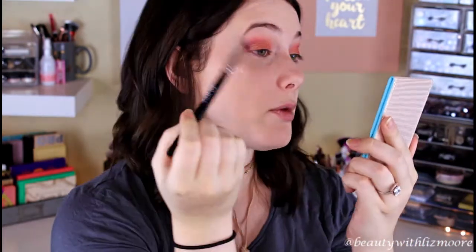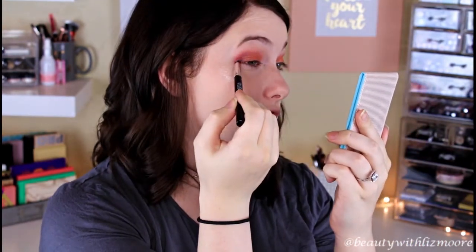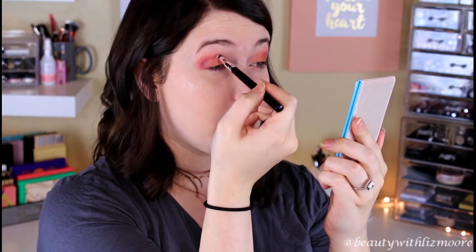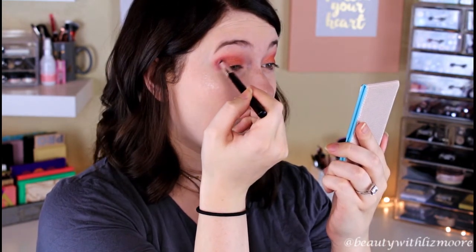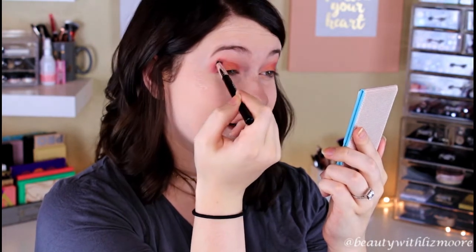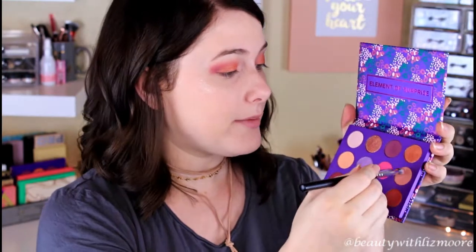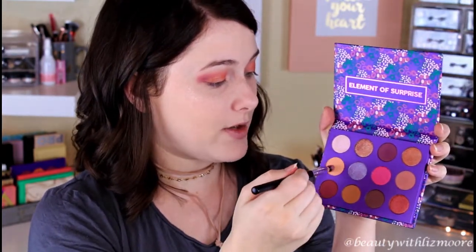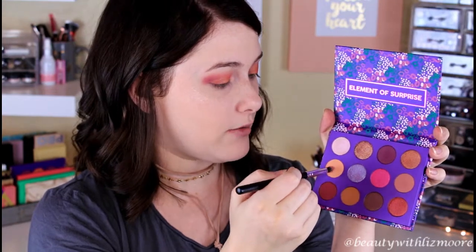So I'm gonna take this ruby brush with no additional product in it, and I am just going to kind of blend around just to get rid of those harsh lines. Okay, and then for underneath my lower lash line, I am going to take this shade right here. I'm going to just stick to this ruby brush, and I'm going to mix it with this shade right here.